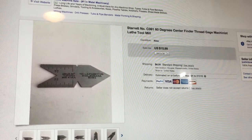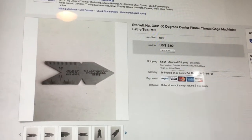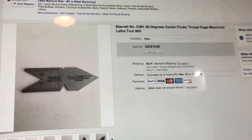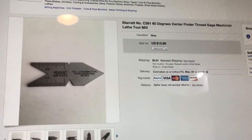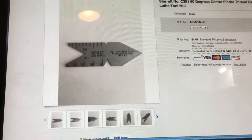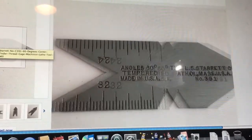All right, so here we go. This is the first item that I sold for the year. Sorry for the shakiness. I'm gonna be doing all of this by hand just so the editing's a little faster. This is a Starrett measuring tool. It's a center find for milling stuff. It's only about 2 inches big.